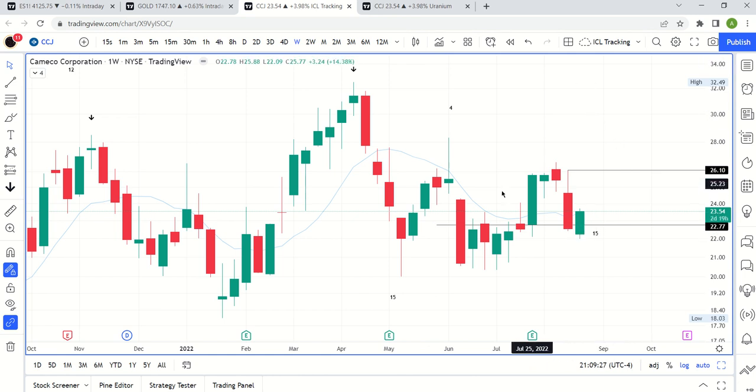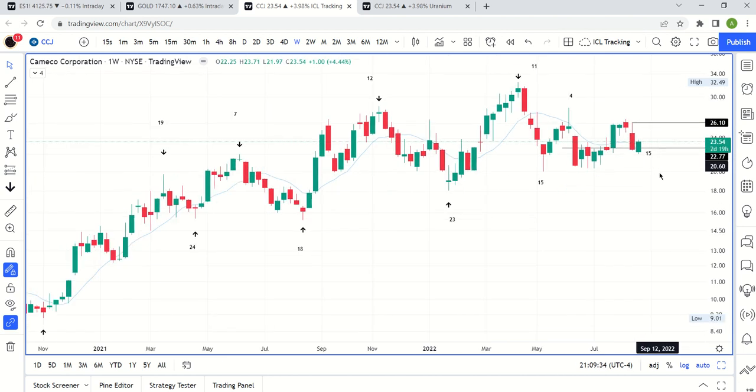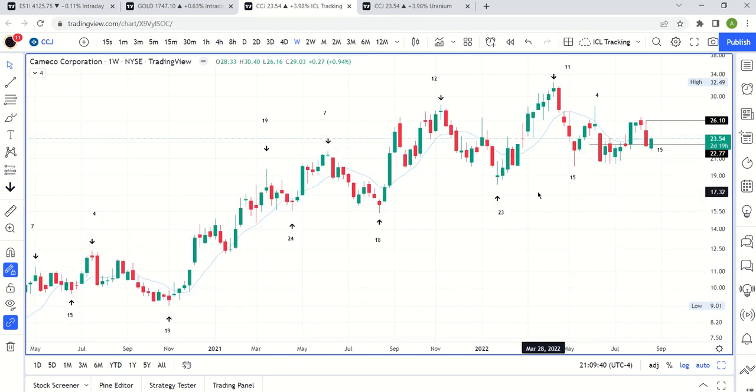That would call into question this weekly cycle count, which is already super muddy. But that would get you to around the 26 area, which is obviously a ton of upside from here. It doesn't mean the pattern's going to complete. It just means we're set up for it. Gold is also set up for it. Again, doesn't mean we're going to actually necessarily get the pattern completed.